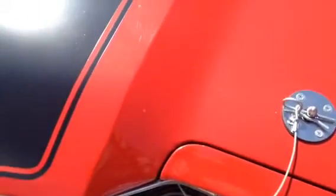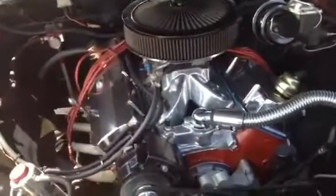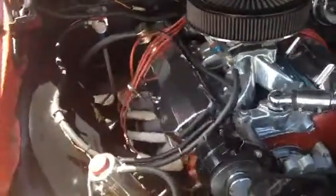I'll pop the hood for you so you can see under the hood there is one little chip. There. Hood pins were installed on the car. It's a steel hood, SS hood. And there you go, there's the motor.